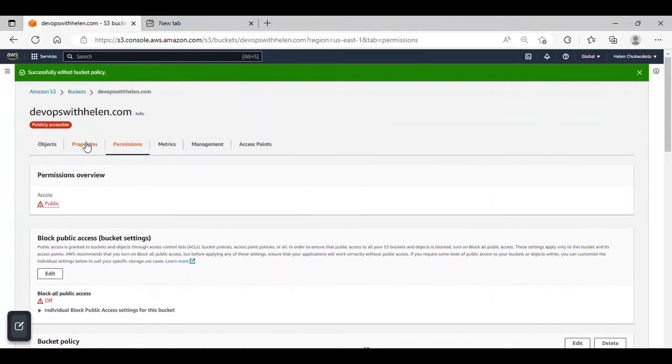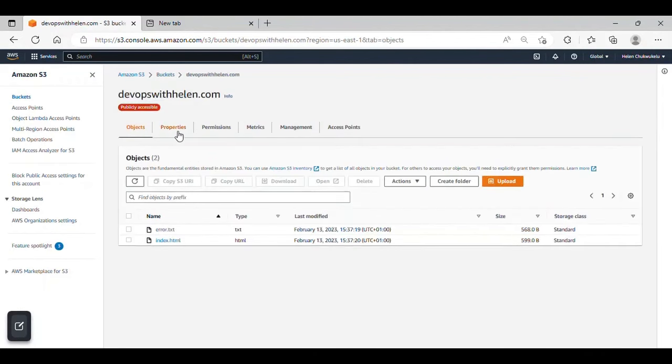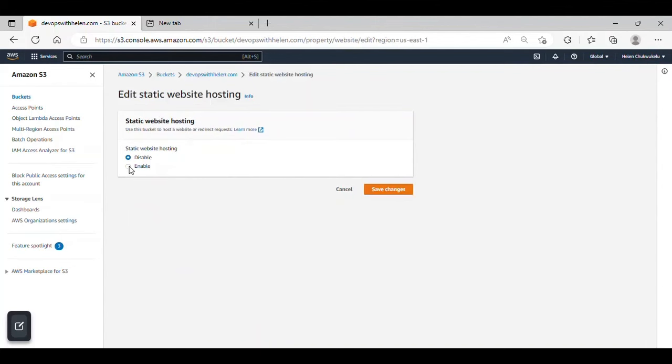So the next thing I'm going to show you is how to enable static website hosting. There is a section in this property where you can enable the website hosting. So I'm just gonna click on property. In case you don't know how to locate here, let me go back to the bucket. If you just click on your buckets here, right from this place, you can see your properties and just click on it. So I'll scroll down to the last section. As you can see, I have static website hosting here. So I'll just click on edit, and I'll select enable.